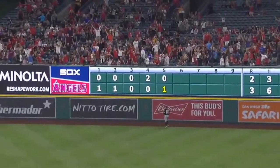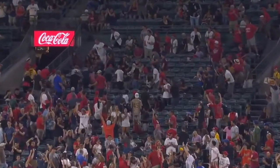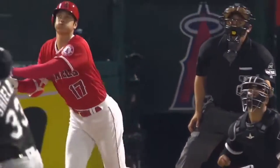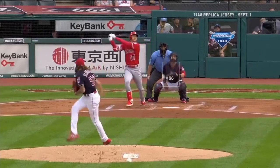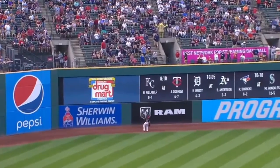He'll sky one high and deep to right. Garcia's back. That is gone. Sayonara, Ohtani-san. This is one of his BP-type home runs, way out to right center field. In the air to left. Back goes Brantley. Still going back, looking up.